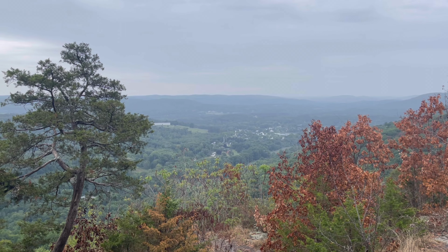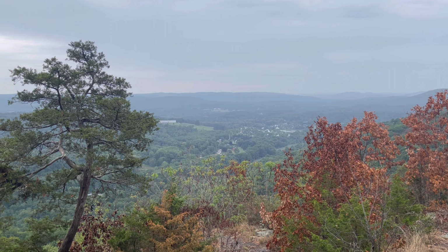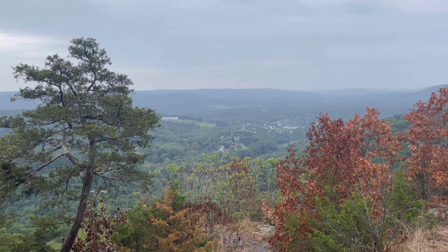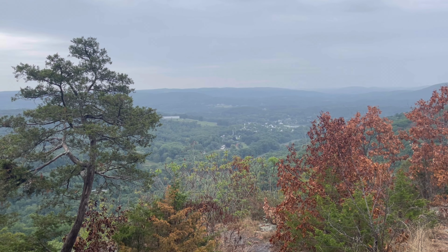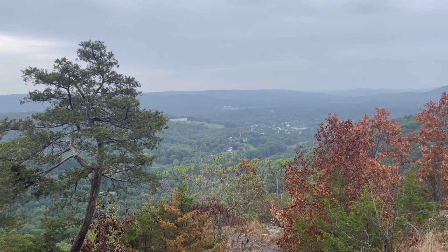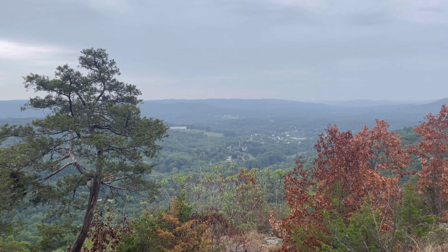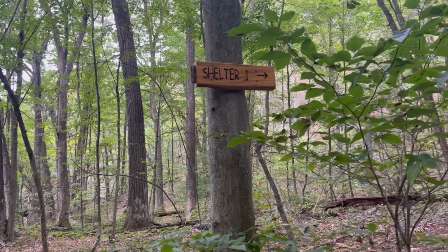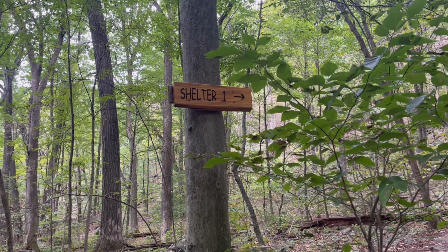Tut tut, looks like rain. I suppose that is Pauling, New York, down there. Not too sure. And that's probably Connecticut off in the distance. Shelter. I'm gonna see if it's right over here. I'm not gonna walk too far because it's raining pretty good.